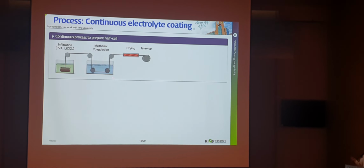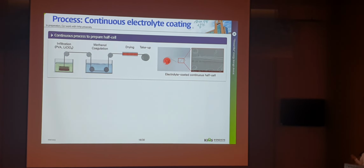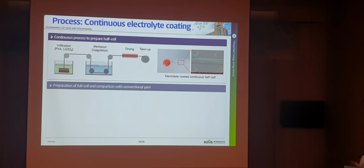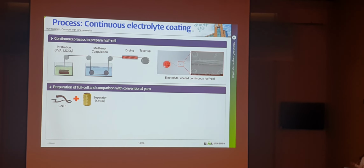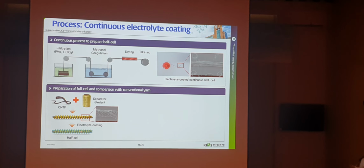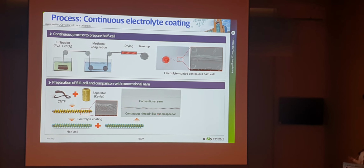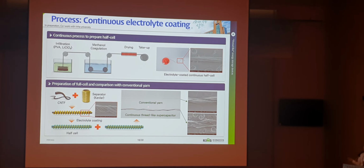So the first strategy is that we coated the solid electrolyte on this CNT fiber by continuous processing, and we finally succeeded in preparing this continuous type of electrolyte-coated half cell. Based on this idea, we wrapped a fiber type separator on the CNT fibers, and we coated the electrolyte on this CNT fiber. So we can prepare the half cell, and we can twist these two half cells into a full cell. So the shape and diameter of this thread-like supercapacitor is similar to the conventional yarn.